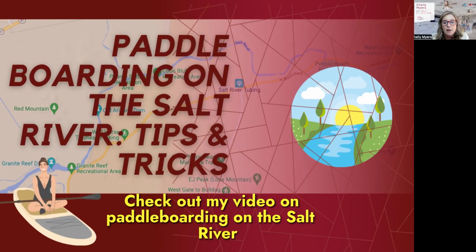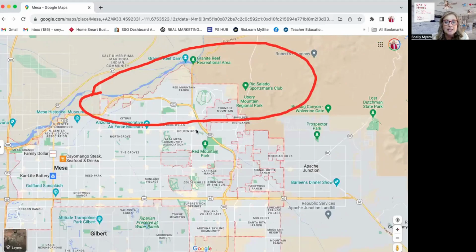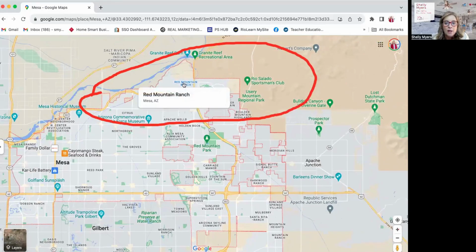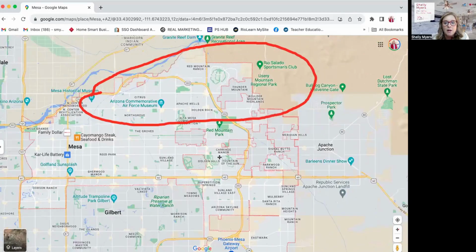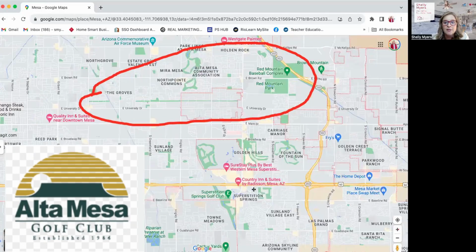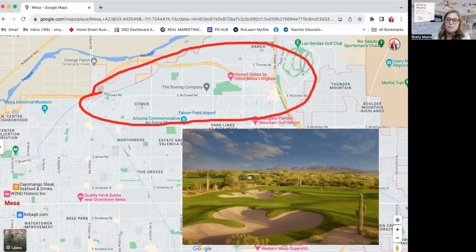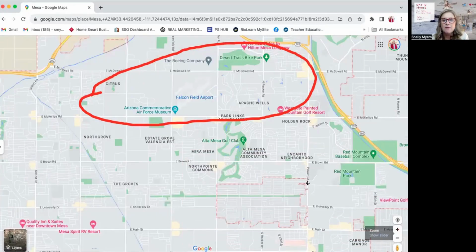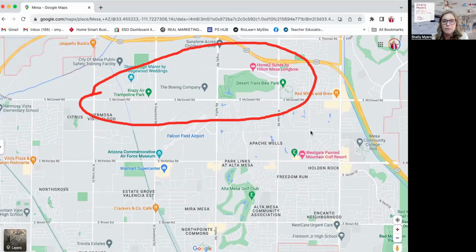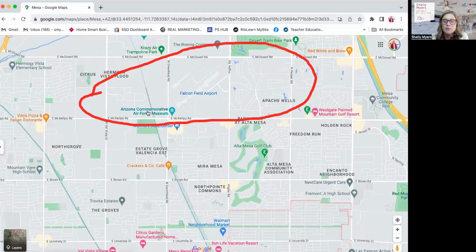I talked about Salt River in another video, so I'm not going to talk about it too much today, but just to talk about Las Sendas is a beautiful location, a luxury area. And so they have some beautiful, beautiful homes in Las Sendas, and even the Red Mountain Ranch area as well. There's Red Mountain Golf Course that's up there. Alta Mesa is a nice community as well. They have a golf course there. They have different types of homes. They have some multi-family homes in that area, meaning that they have some townhomes and some individual single family homes in that area as well. And of course, we have Falcon Field Airport and then the Air Force Museum as well, which is a really cool spot.